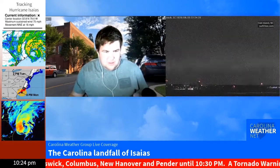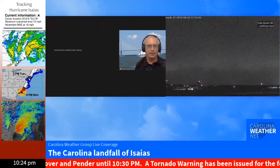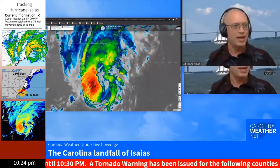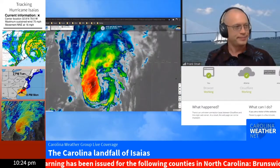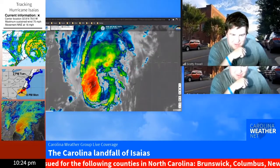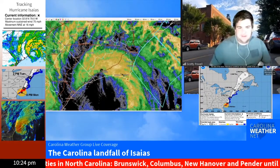And if all we had to rely on was satellite views, take a look at how it looks now on satellite. You wouldn't think that we're getting this kind of wind because it still looks really ragged, but boy, did it really wind up and deliver a punch in a big hurry, didn't it? It's definitely, since you and I jumped on around 7:45, Frank, I mean, it's really strengthened over just a couple of hours. Yeah, it sure did.